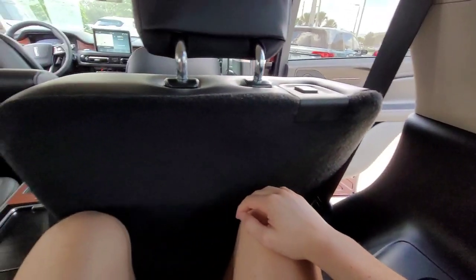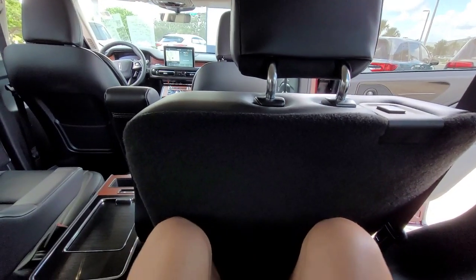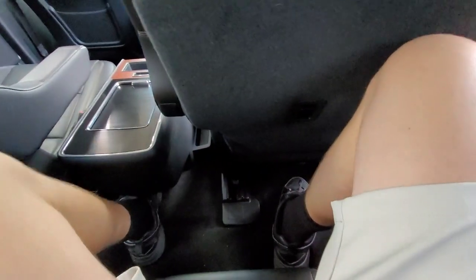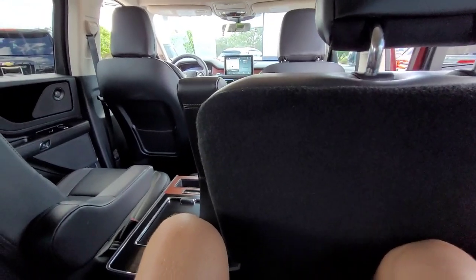I am actually really comfortable back here. I have plenty of arm room. Like, this is a genuinely nice car to be in the back of. I would not complain going on a road trip in this third row. I have enough space to fit my feet under. I can move them out this way. This is floating, so I can tuck my feet under it. Like, I have way more room back here than I thought I did.